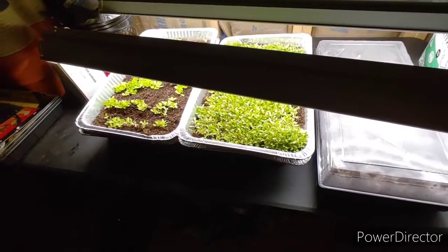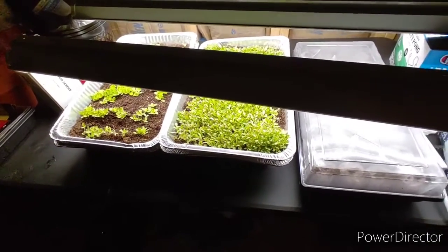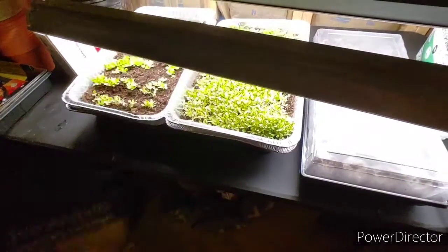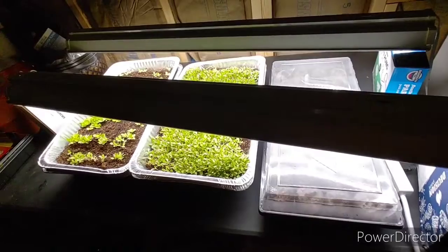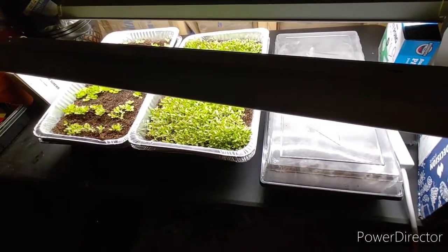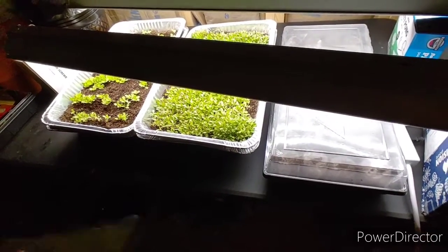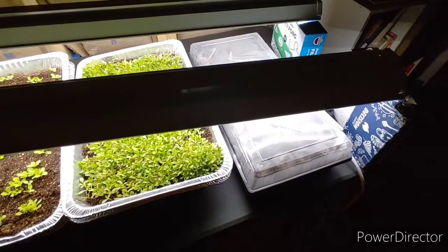This is a perennial and we really love asparagus. I have a bunch of different kinds and I got quite a bit of this colossal. So I'm going to try to soak some, keep some in here, direct seed some outside later on in the months, and also start some in the greenhouse. So we'll see how everything turns out.